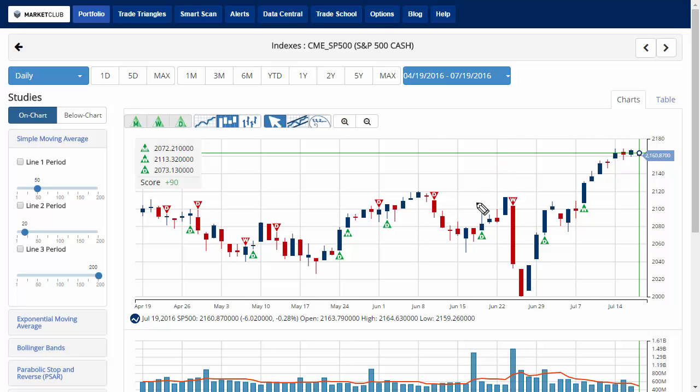Current level to watch for the S&P 500 would be 1,991.68. So 1991.68. This would trigger a red weekly trade triangle indicating a move to the sidelines position. But as you can see, we got quite a bit of room for that to happen. So we just have to sort out and see where this heads from there.